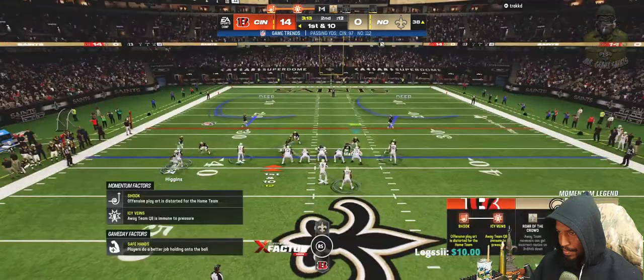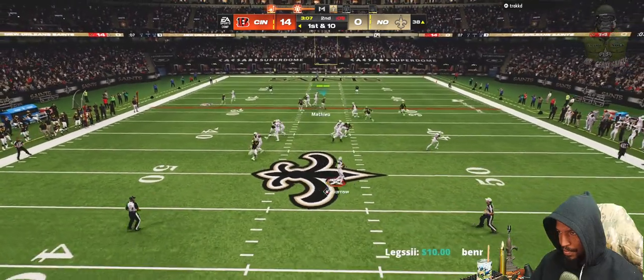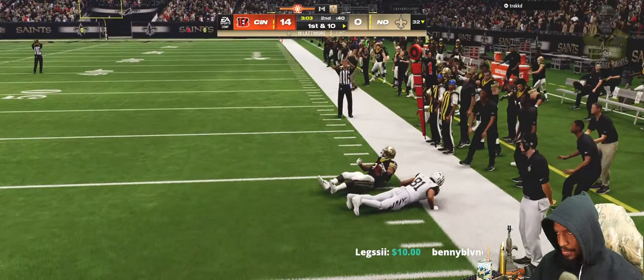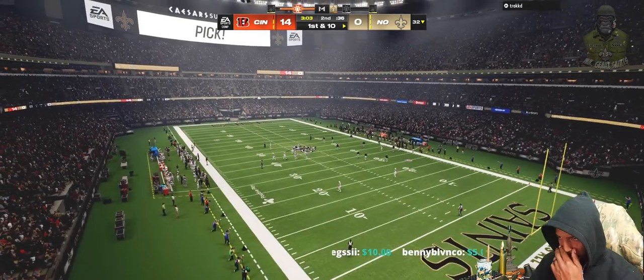11, in motion, 11, right, 11, goes Higgins. Throwing now, Burrow on first down. This time for Smith, and it's intercepted. Picked off by Marshon Lattimore. And the Saints are going to have it here at their own 32-yard line.